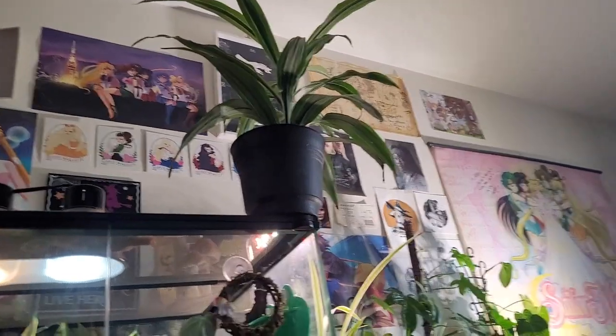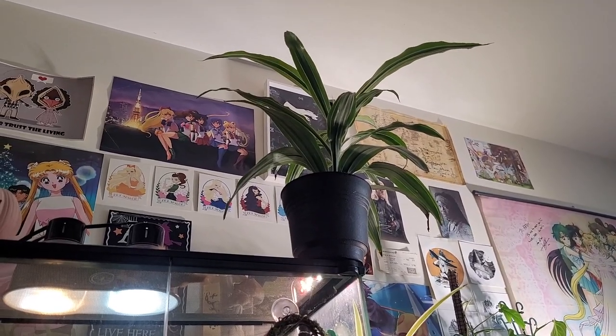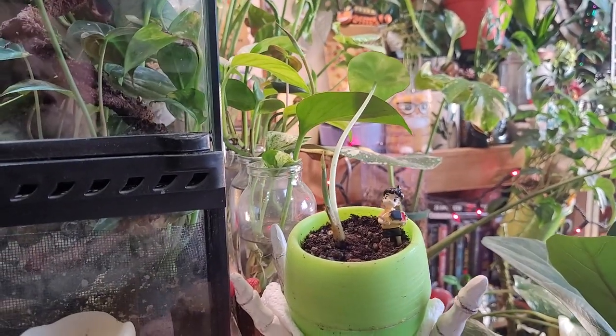It's just like the very top of my reach up there, on top of Roger's tank. But it's beautiful, and I love it, and I'm so proud of it for growing so well. It's my child. And then down here, something about me is that I try alocasias all the time, as you have seen from over there, and I always kill them. I don't know what it is.